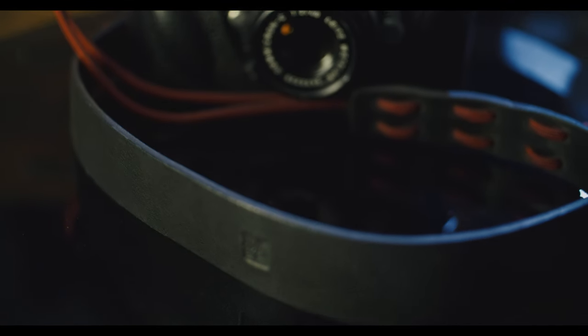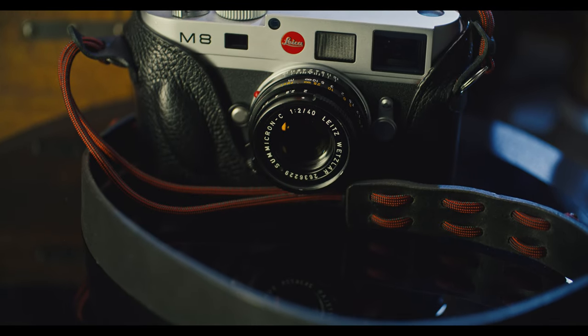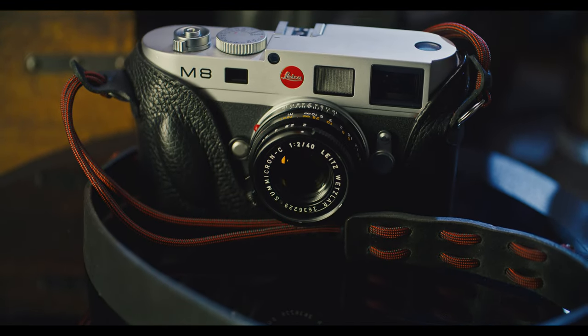It's an interesting design, this paracord. I'm not opposed to it. It hasn't really taken me, I'm kind of indifferent towards it, to be quite honest. But it's an interesting design, I'll give them that.